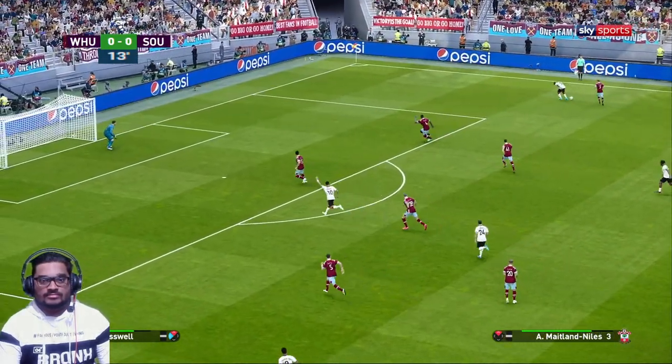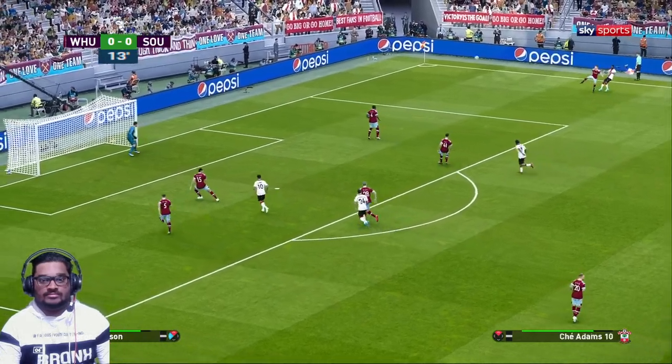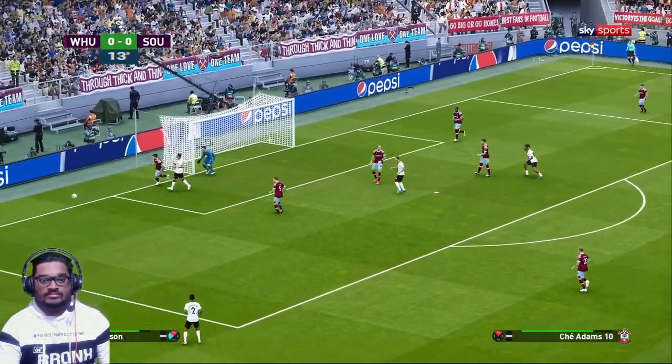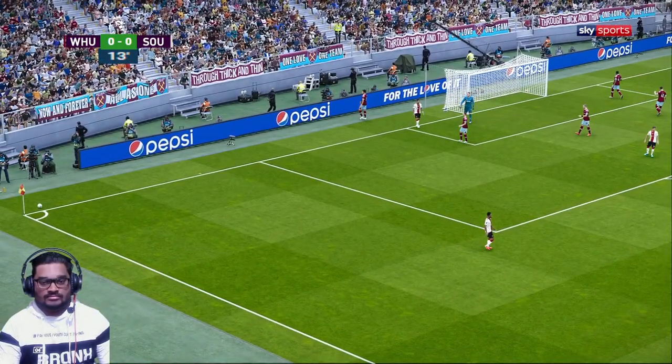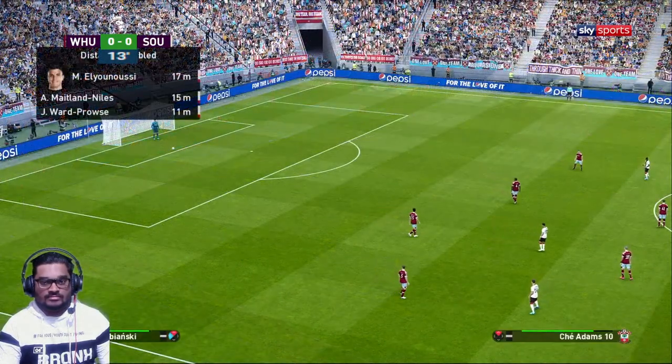Maitland-Niles. Aimed in towards the centre. Been there, done that, unfortunately. You immediately want to have another go. Believe me on that.